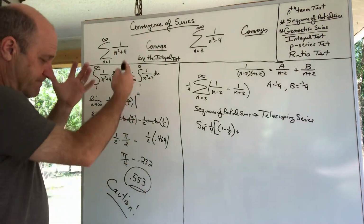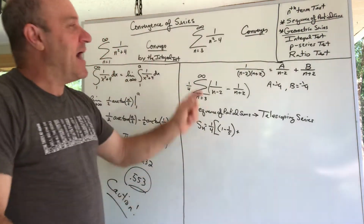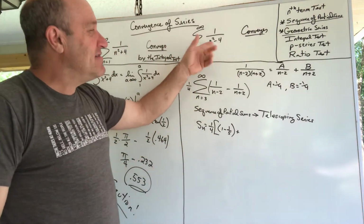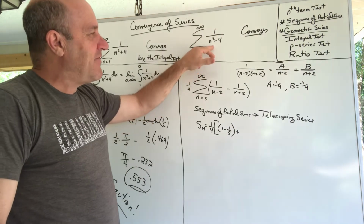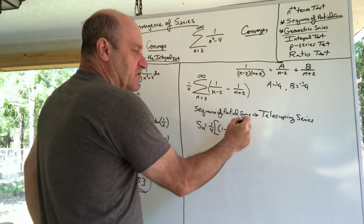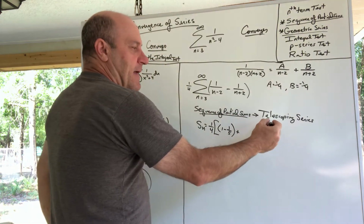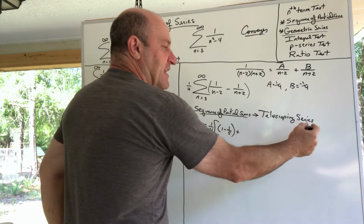So anyway, integral test, prove that this converges. Don't know what it converges to. This one, I decided I think I can do a sequence of partial sums. Remember, that sequence of partial sums is a good one to do, so I wanted to help you with that. It only works well when it's a telescoping series.